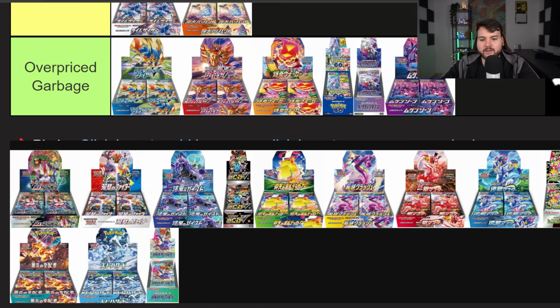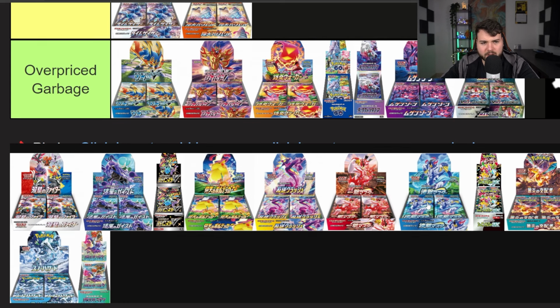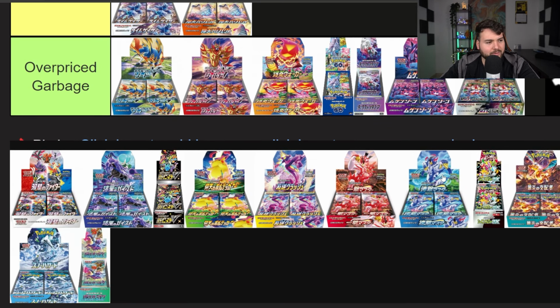Next, we've got, how is this called? VMAX Rising. I really don't like this set and I don't know why it's so expensive. No good cards inside, a couple of waifus, I guess, but nothing crazy and a pretty expensive box. I wouldn't buy it. Blaziken VMAX is inside of Matchless Fighter.